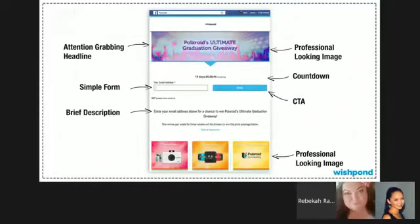Write a brief description of how the promotion works and why people should enter. And of course, this will vary from campaign to campaign. As you can see with this example, it is very simply put. Just enter your email address above for the chance to win Polaroid's Ultimate Graduation Giveaway. They don't have a lot of details there. Some people like to put a lot of details. If you are going to put a lot of details, try to narrow it down and put them in bullet points, so that it's really easy for people to just skim, understand, and enter.